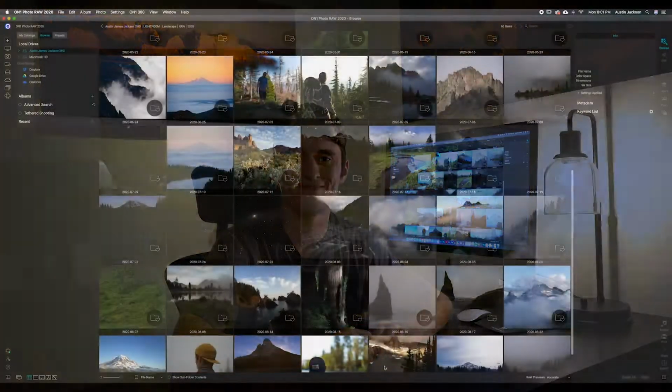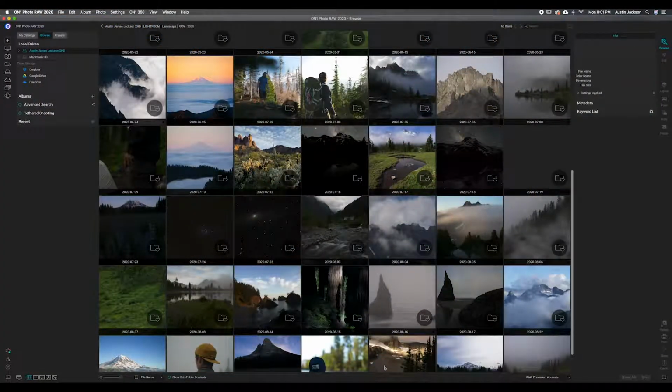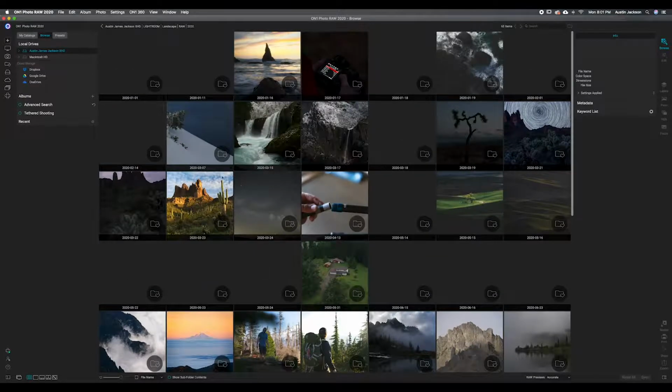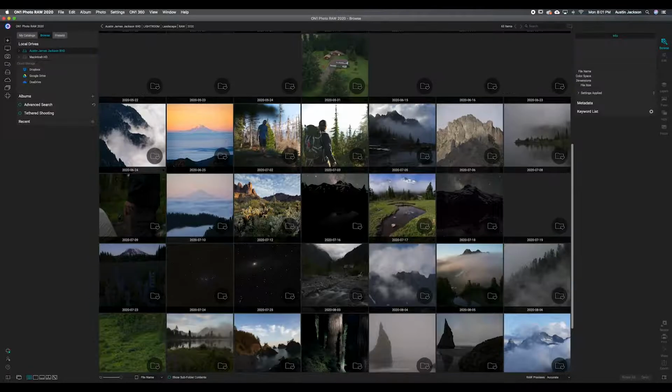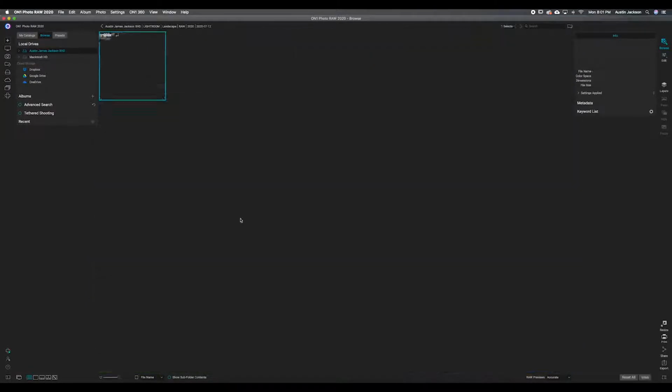So let's get started. One of the first major differences you're going to see in this software is how it organizes your photos. You're able to catalog your photos similar to Lightroom, but it is a little bit different. And that's one of the reasons why I really like this On1 software. So you can see here, I just have all my photos uploaded here, and they're just on my hard drive. I haven't uploaded them into the software at all. And I'm able to click on any folder, and I can actually go in and see the photos that are in that folder. In this folder, there's just one image.